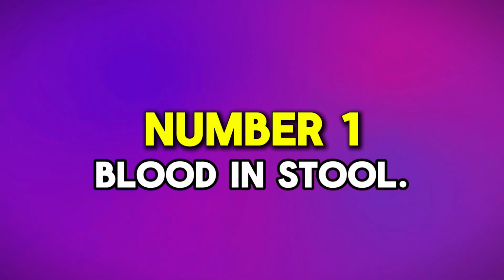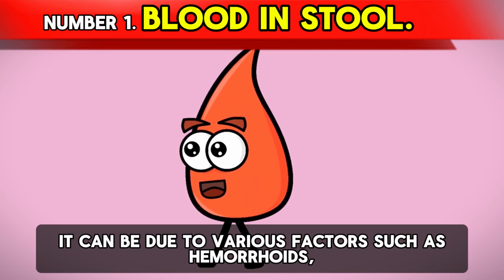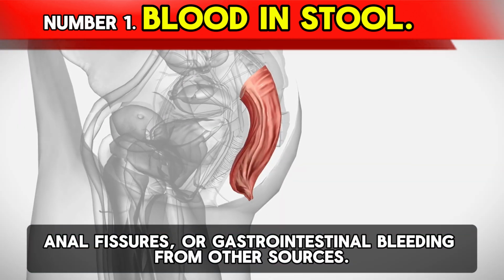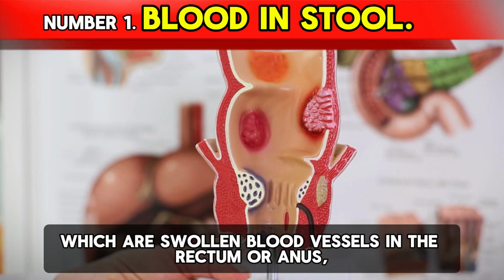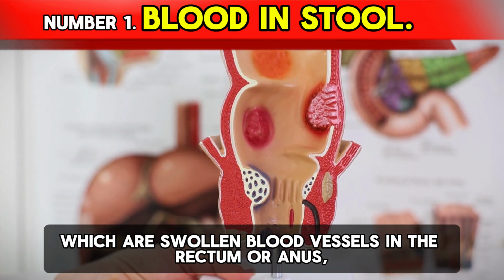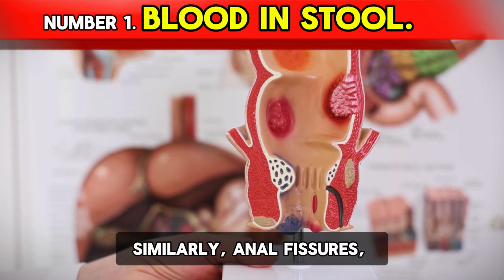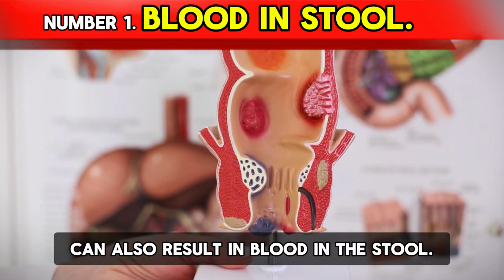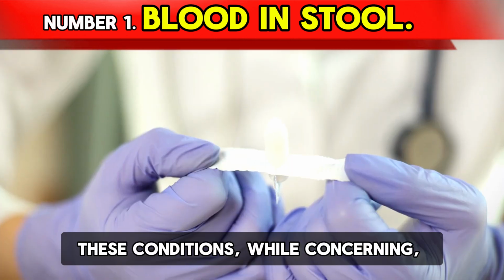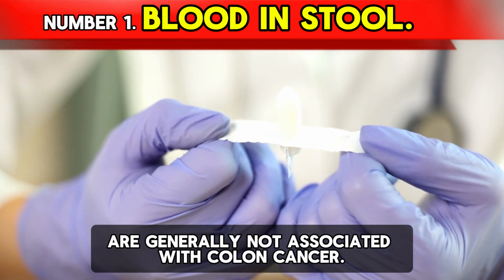Number 1, blood in stool. When blood appears in your stool, it can be due to various factors such as hemorrhoids, anal fissures, or gastrointestinal bleeding from other sources. Hemorrhoids, which are swollen blood vessels in the rectum or anus, are a common cause of rectal bleeding. Similarly, anal fissures, which are small tears in the lining of the anus, can also result in blood in the stool. These conditions, while concerning, are generally not associated with colon cancer.